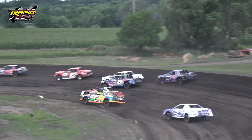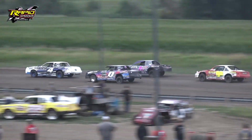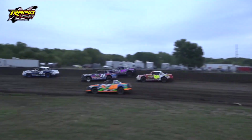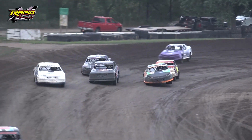USRA Stock Cars presented by Precision Auto Body. Chad Loneman racing out to the early race lead in the 117L. Tommy Kroc into that second spot. Aaron Stetniks running in third. And Brad DeGrotenhuis, fourth position. Here comes Colton Ahrens. Colton Ahrens into number 46.